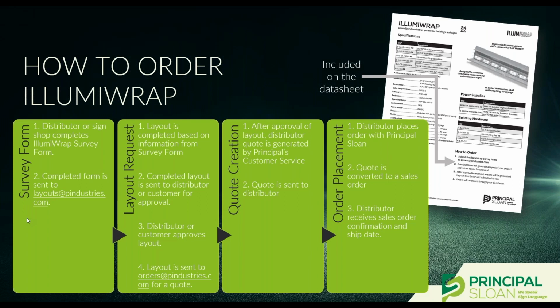That's for some of you with smaller shops. Maybe you don't have the big raised dock, or maybe you're an installer that goes out and does lighting projects, and you don't have a huge office and so forth. But IllumiWrap does come shipped on 122-inch pallets. This survey form that kicks off the very beginning here is essential. For those of you that have ever run an RGB job through us, we basically have an RGB checklist. We really need that filled out.